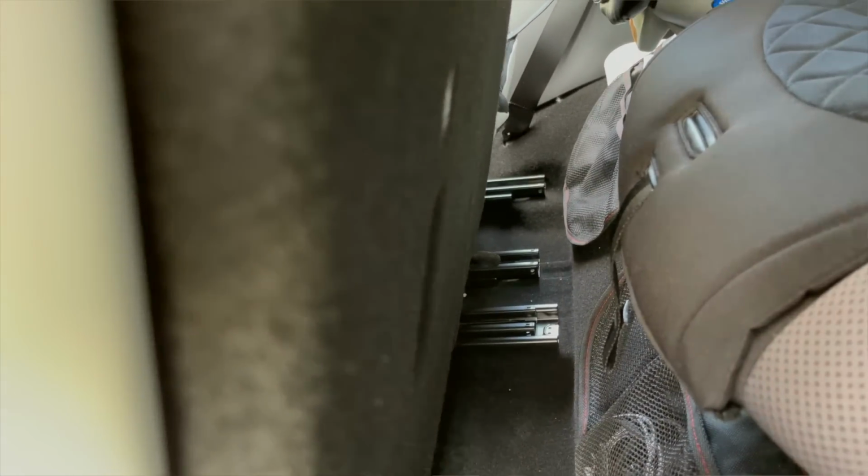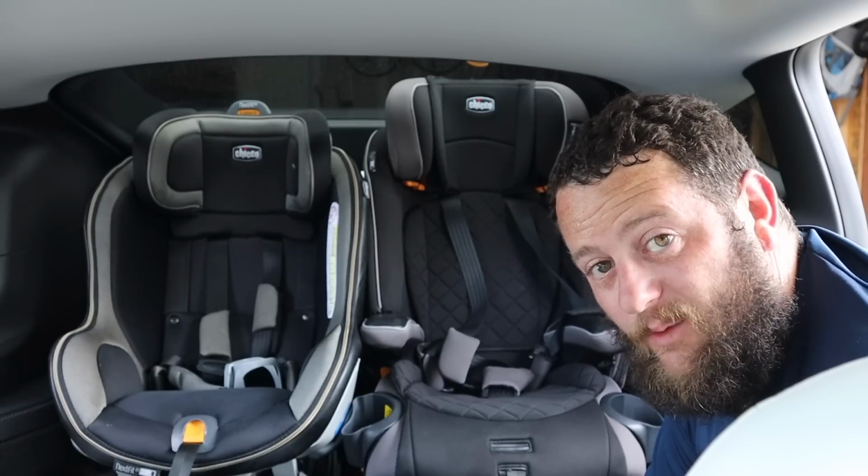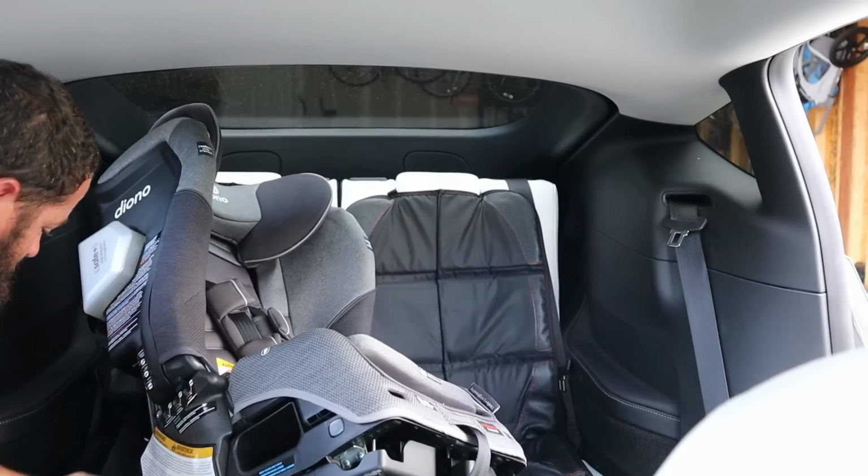The side to side looks like it works out great. These car seats are very popular, very common car seats on the market, so it's very likely that you probably have one or both of these car seats as well. So they fit just fine. I don't have these latched in, and that will tighten them up just a little bit, but I'm gonna show you how tight it is back there once I flip this seat up.